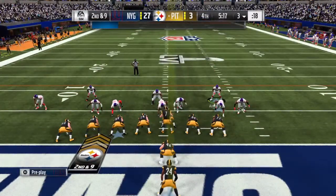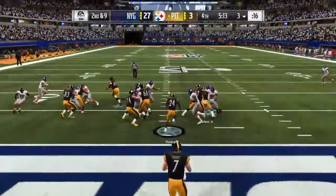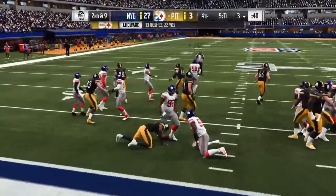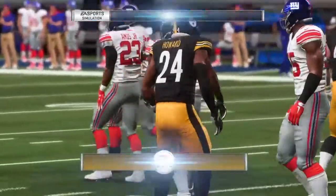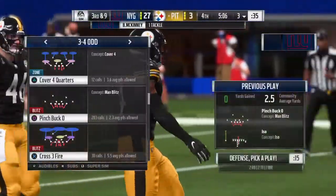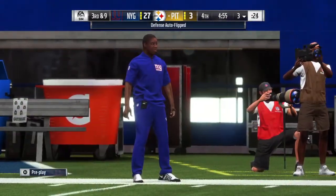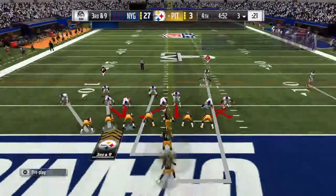Here we go now. Green 39. Again, it's Howard. He'll try to get forward, but he's going to be stopped in his tracks at about the 3. Benardrick McKinney there to make the stop. And the Steelers on third down. They've converted just 2 for 6 thus far. This is 3rd and 9.